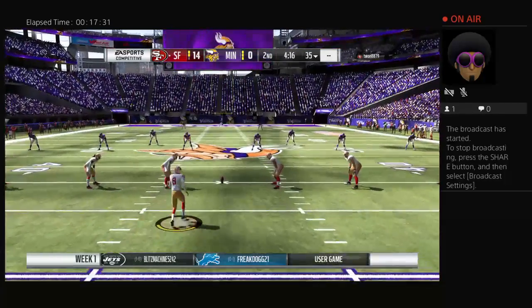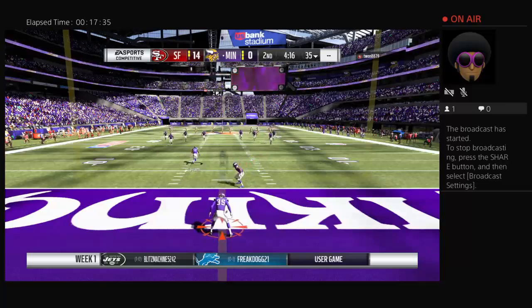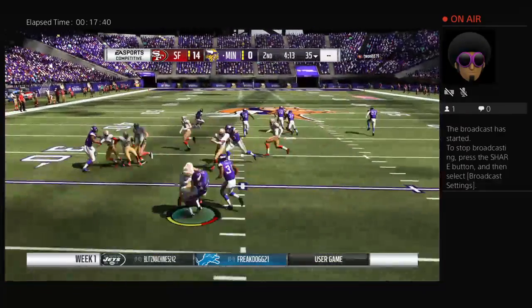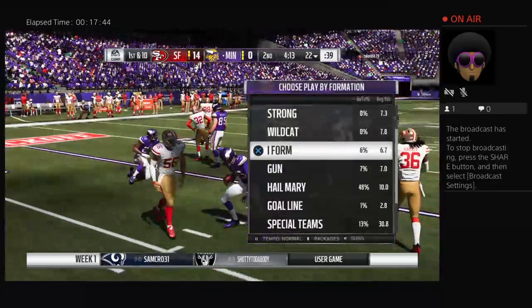Gold now out to kick it away. That'll be taken in the end zone. And he'll take this up past the 20 and down at the 22-yard line.